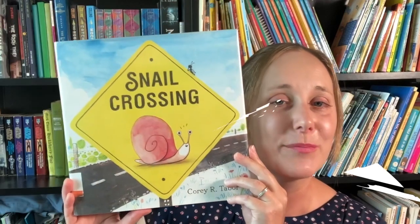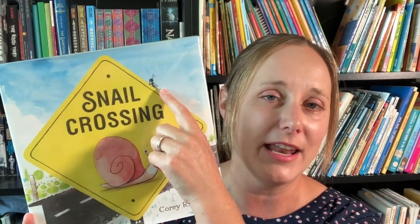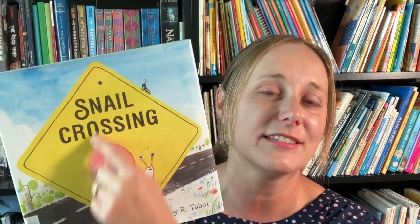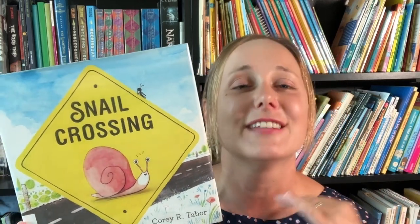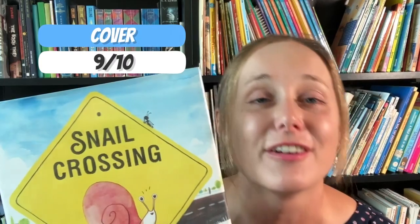The cover is very bright, and it tells a lot about the story once you read it. It has an ant here. It has the road that he needs to cross, and the sign, Snail Crossing, is so cute because that's the whole point of the story. The snail's trying to cross the road. Okay, so 9 out of 10 for this cover.